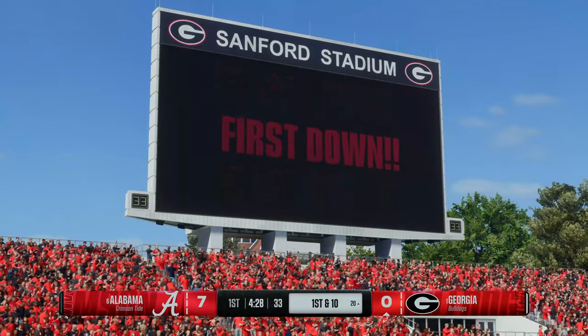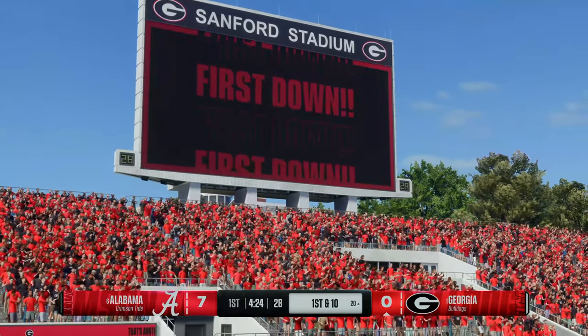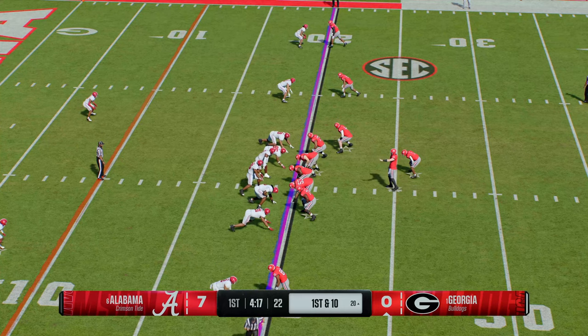What a clutch play here by this offense to convert on third down. I know it's still early in this game, but the fact that they've dug themselves a hole and converted there and keep this drive alive, they got a new set of downs and a chance to dig into this lead.